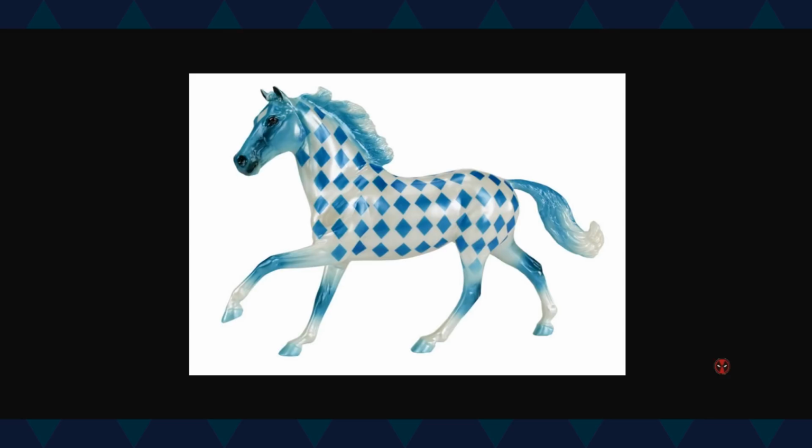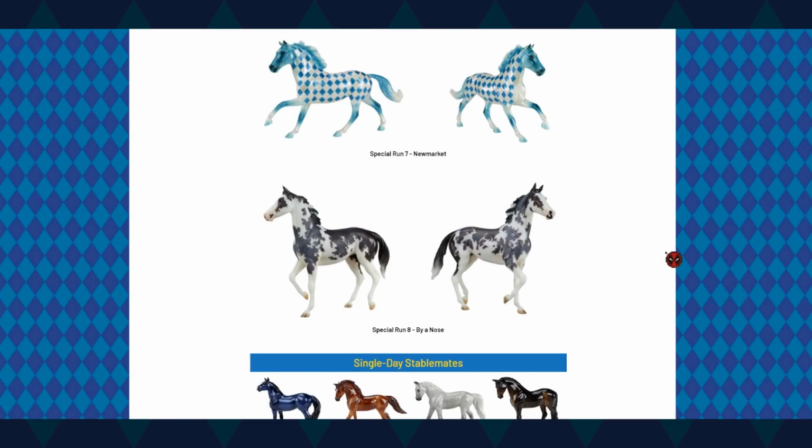And I also don't collect the Flash mold. I have a couple models on the Flash mold, and I'm happy with just that. I really don't care for this mold for some reason. I don't really know why. I like it okay, but it's just not one I avidly collect, so I have no desire to get this model at all.